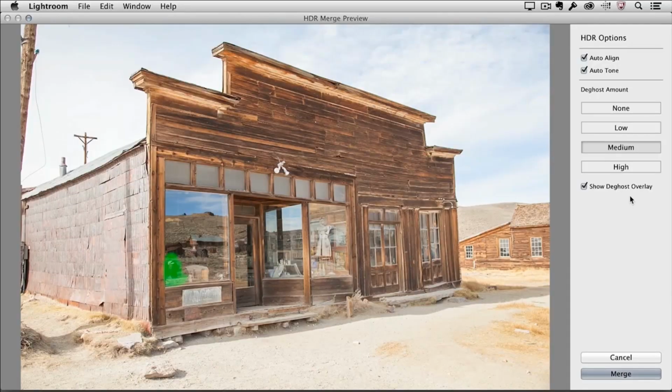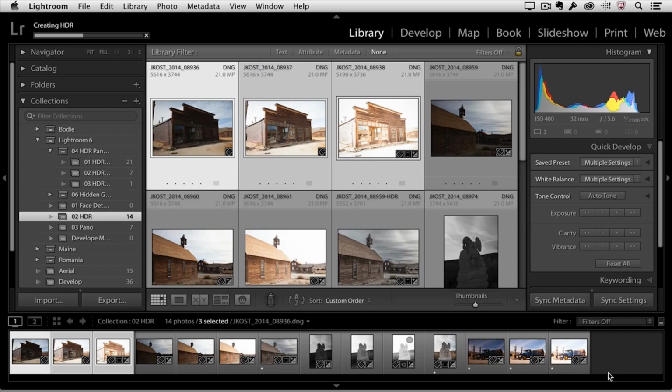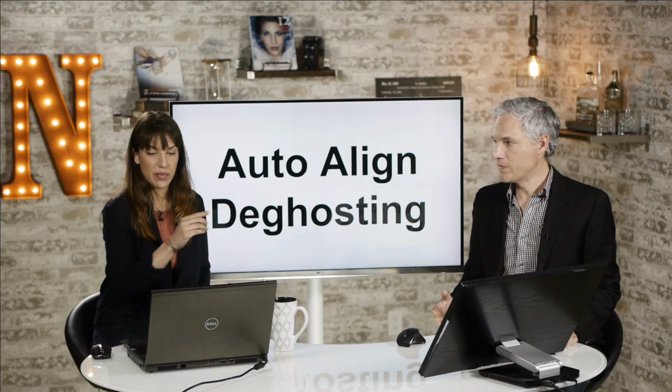I'm glad it's different there. It will be a time saver, rather than having to click to merge to Photoshop or Photomatix Pro for those situations. As we can see, Lightroom will start creating the high dynamic range image, but it also does have a progress bar.